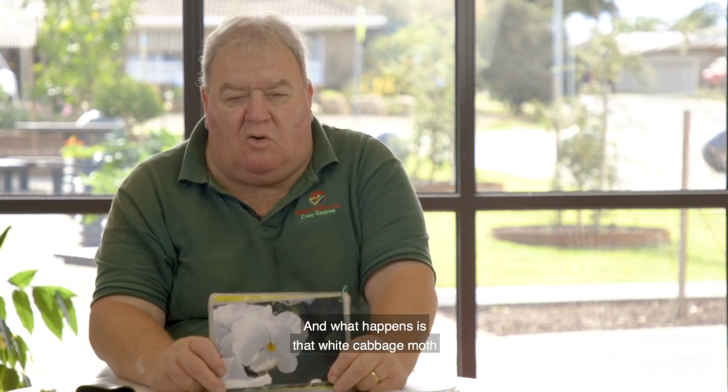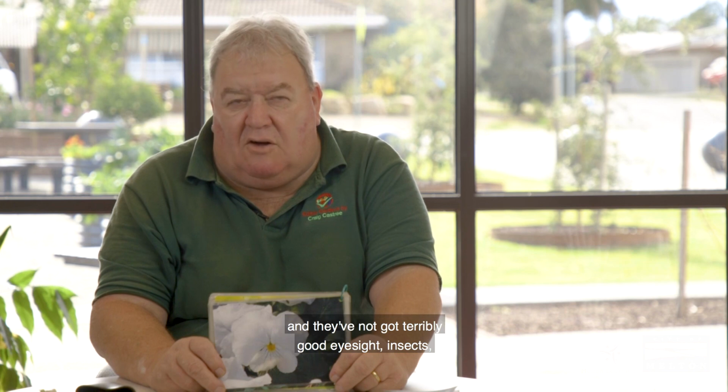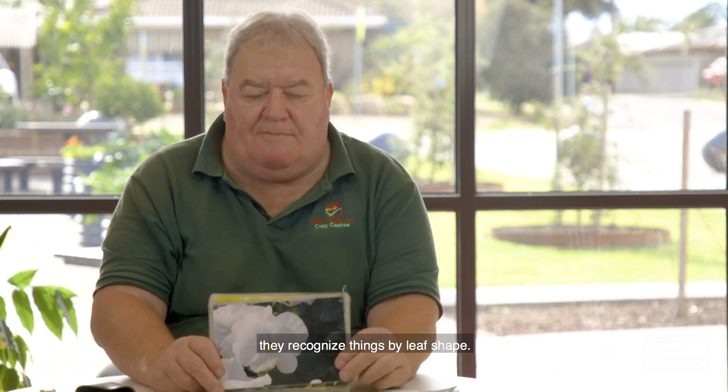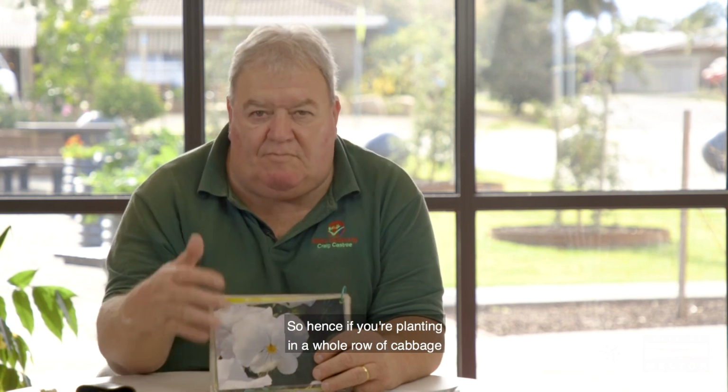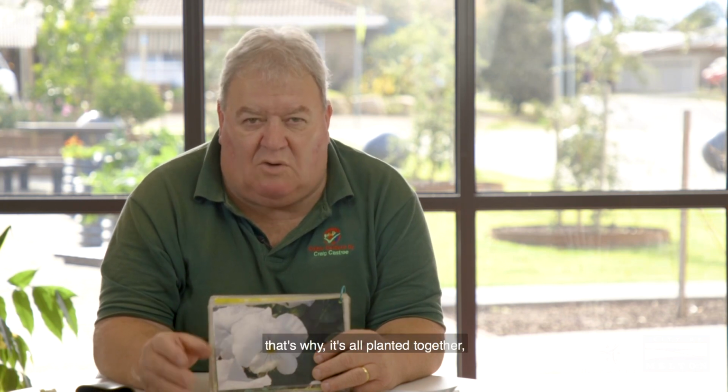And what happens is that the white cabbage moth is very territorial, and insects don't have terribly good eyesight. They recognise things by leaf shape. So if you're planting a whole row of cabbage and you're wondering why you're getting hit by cabbage moth, that's why. It's all planted together.